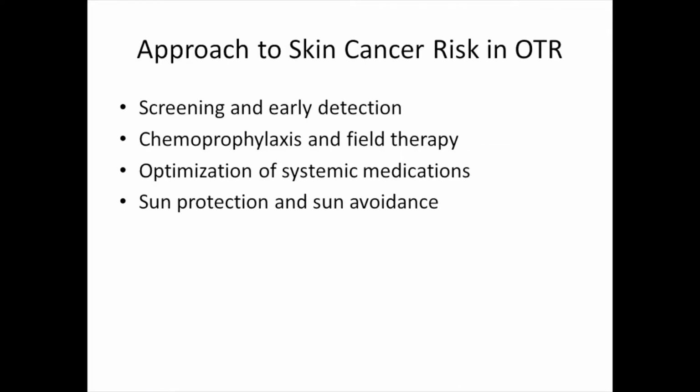So what do we do? How do I approach skin cancer risk in our patients? I want to share with you some of my approach and also some tools that you can use in your practices as well. I'll talk about screening and early detection, what we call chemoprophylaxis and field therapy for prevention, ways that we can work together to optimize systemic medications, and then some tips for our patients on sun protection and sun avoidance.